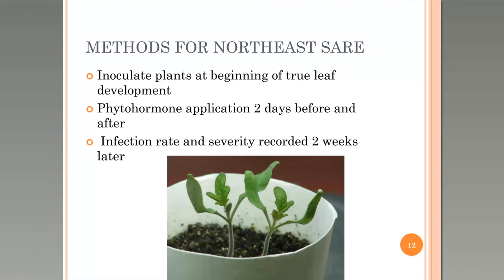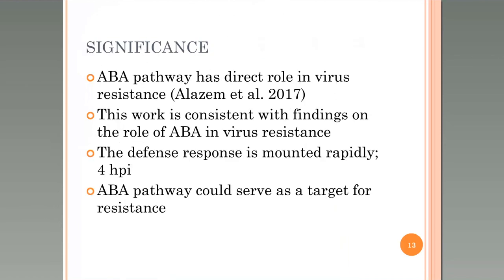And so what I'll do is I will inoculate these tomato plants at the beginning of their true leaf development, approximately at the stage you see in the picture down at the bottom. And then I will apply the phytohormones, jasmonic, salicylic, and abscisic acid, both 2 days before and 2 days after inoculation. What that will do is cause a continuous upregulation of these pathways during inoculation with the virus. And then after 2 weeks, we will record infection rate and severity to see if the phytohormone application might actually increase resistance or tolerance to the virus.